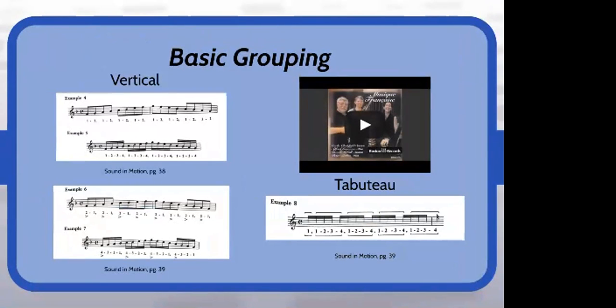So I think that that is a really wonderful example of showing how the forward motion and also the sense of rubato when pulling back comes from that second note there.